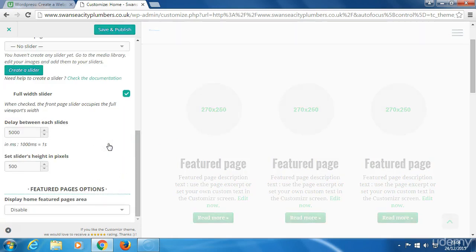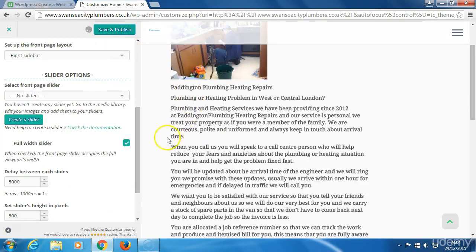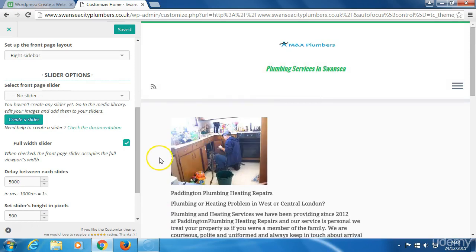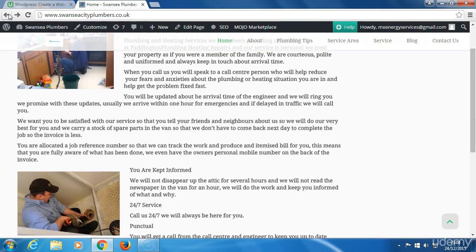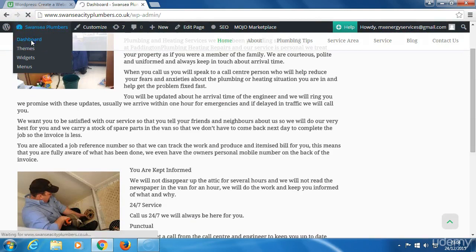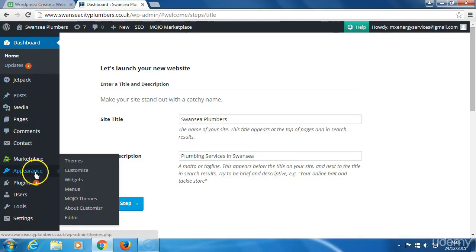Disable. Save and publish. And they've been removed. Back. Dashboard. Appearance. Customize.